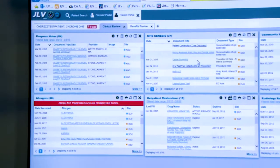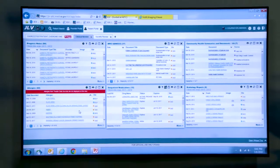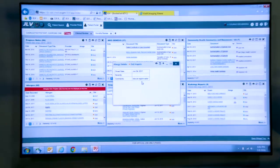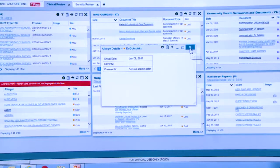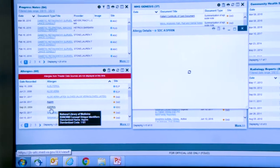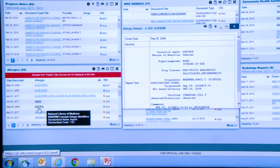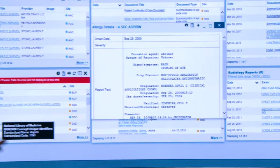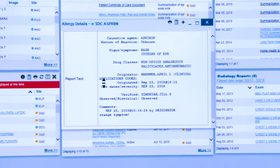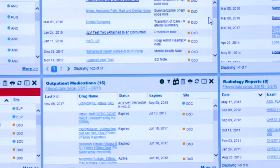If I'm working and I need to see this information, I can bring it up very quickly. Here we have allergies. I have a patient who's got an aspirin allergy in the DoD. We have the DoD information, the DoD detail, and I'll bring up the same allergy over on the VA side. These allergies are not being passed between the services. They actually just exist there. All we're doing is grabbing the data, compiling it, and then presenting it to the user. All the normal stuff that you see in VA would be here in the allergies detail.